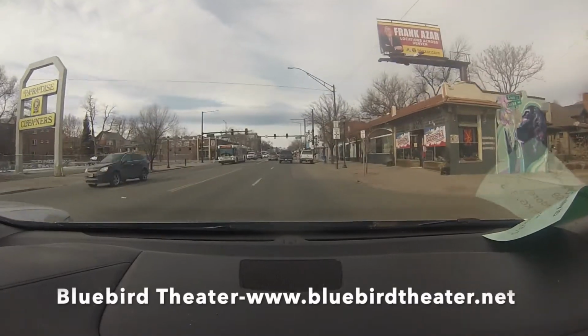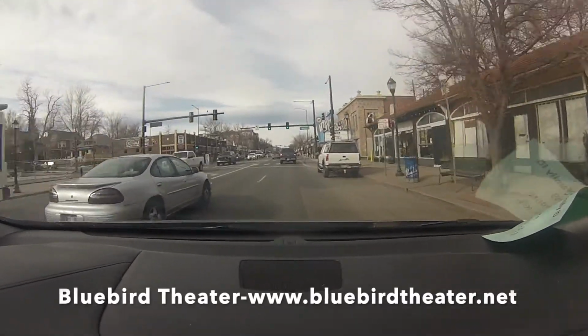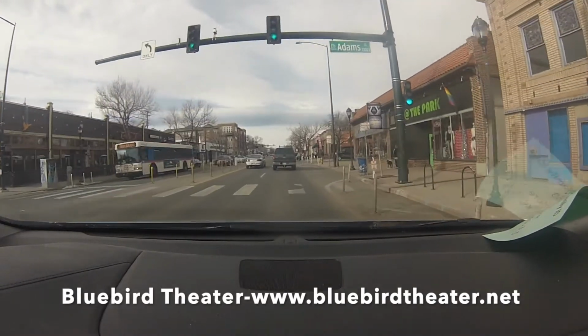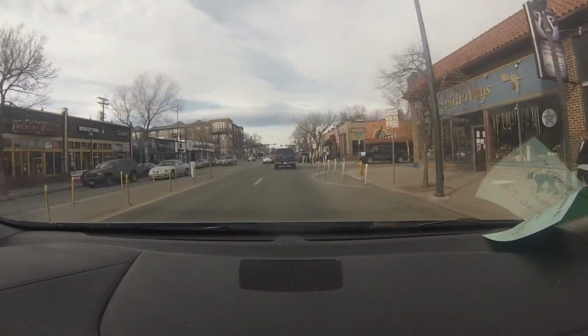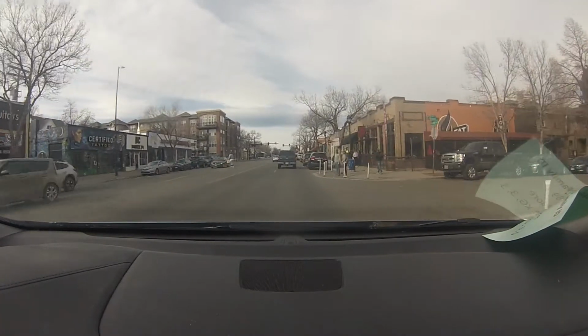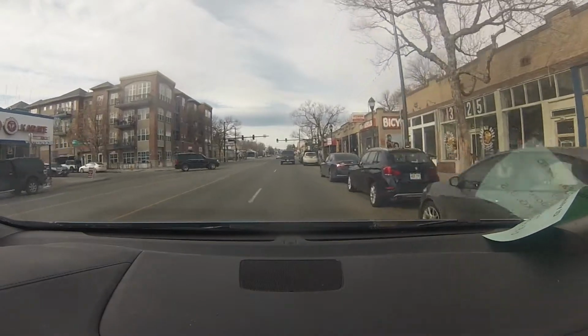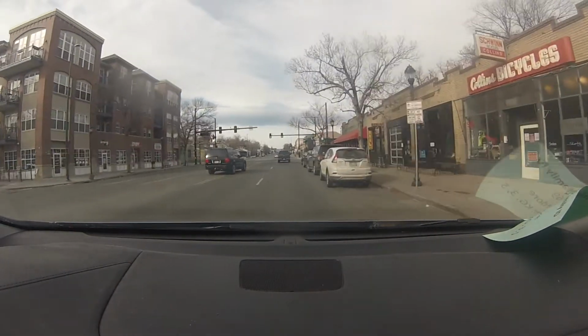It has a lot of cool stuff. Oh, and here on the right, before I get to the Tattered Cover, is the Bluebird Theater. It's a great theater to go see some music. Some great bands come and play there, small local bands and stuff. It's a great place. There's also tons of restaurants around here that are great to come and eat. But back to Tattered Cover.